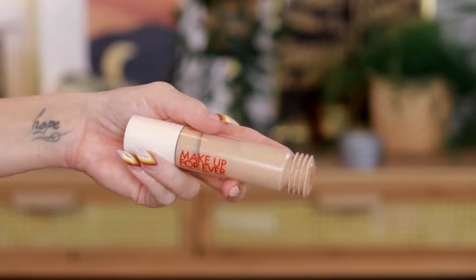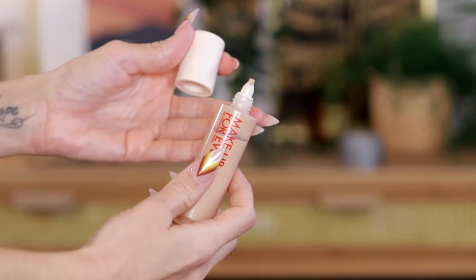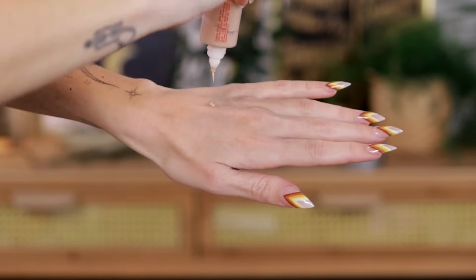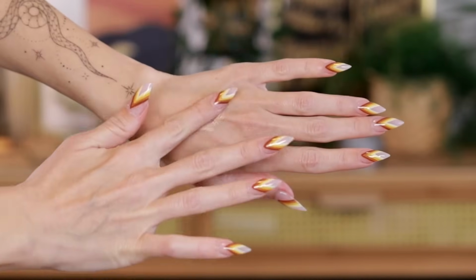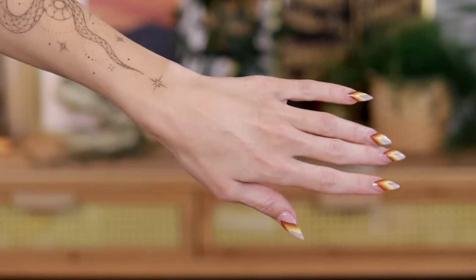So I have number 5 and I have number 6, and I think number 6 will be a good shade when I have a little bit more tan. Actually, okay, I live in Texas. It was like 85 today. There was someone laying by the pool today getting a tan, and I was like, babes, it's time. It's that time of the year where people start getting a tan again, and I'm so excited.